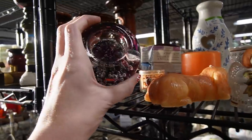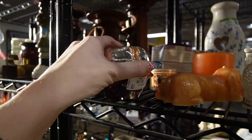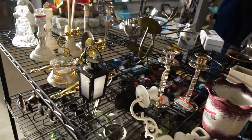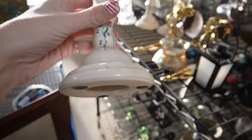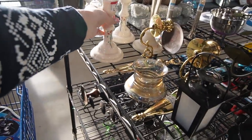And then I was looking through the votives because I thought, you know what, maybe today is my day to find a glassy baby. And I'm going to keep putting it out there into the universe until I find one. I found this candlestick instead. There were no markings on it. It was $2.49. I thought it was a little bit plain.